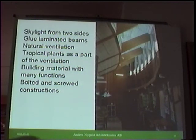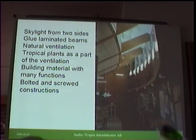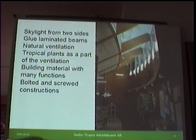Many of the building materials have many functions. So for example, in the ceiling here you can see this is load-bearing, it's noise reducing, it's insulating, and at the same time it's a part of the cooling of the building in the summer. Everything is bolted and screwed together so we can take down everything and reuse everything. No nails.